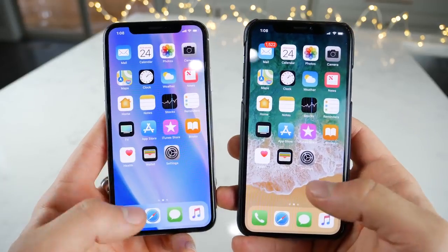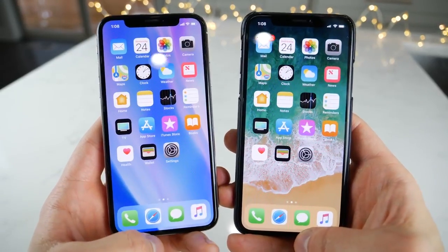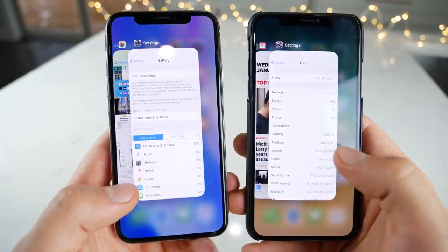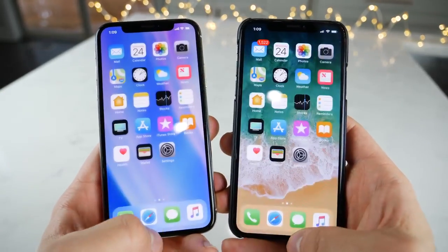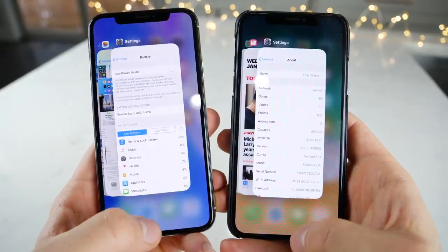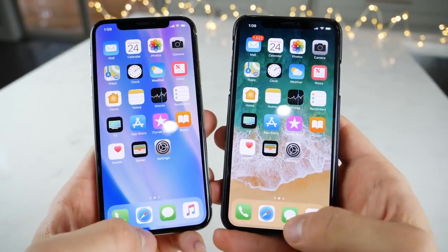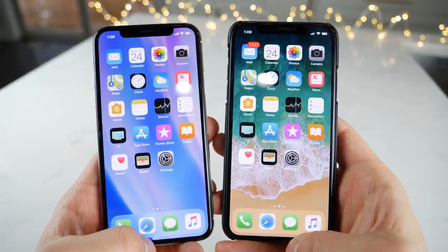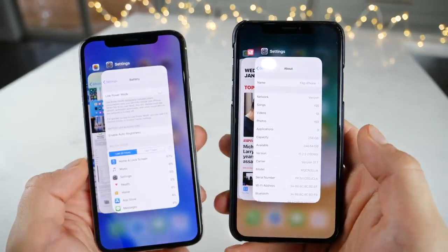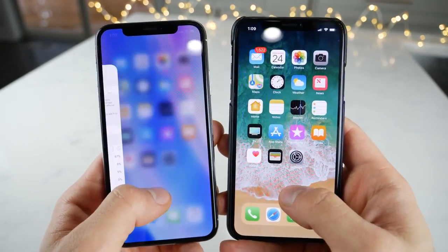And here's an interesting one. So on the iPhone X, there's a couple changes to the way the app switcher works. So first off, notice this. When I swipe up, the card appears first. I wouldn't say it's faster to activate, it's exactly the same, but the card itself appears a little bit faster. So watch that. It just appears right there. It's a little bit more intuitive, I guess. Also, the haptic feedback is almost instant on the iPhone X on 11.3, whereas here it's about twice as fast. You have to wait like a second delay until you feel it. So a little interesting change there.